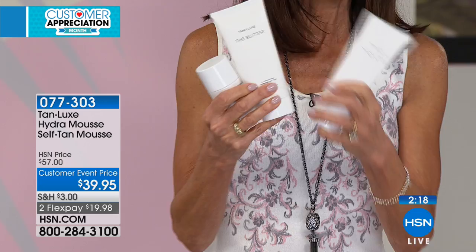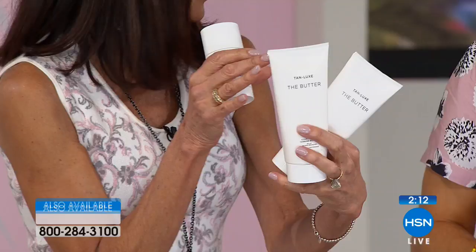And by the way, we also do have a couple of other values I wanted to quickly mention, because I was saying to Mark, I love the tanning butter. We have a tanning butter duo, and we can pop up the number on the screen. This one is a great little fill-in, too. It's kind of like a moisturizer, a treatment with a little bit of tan.